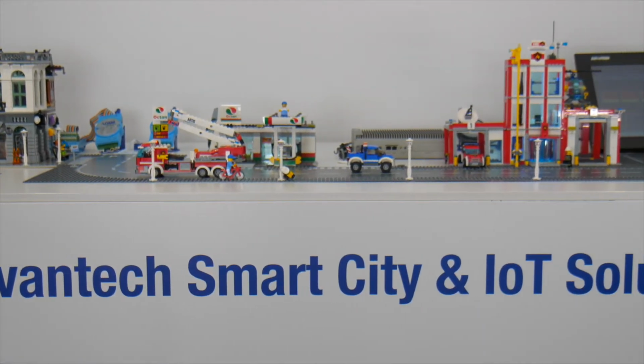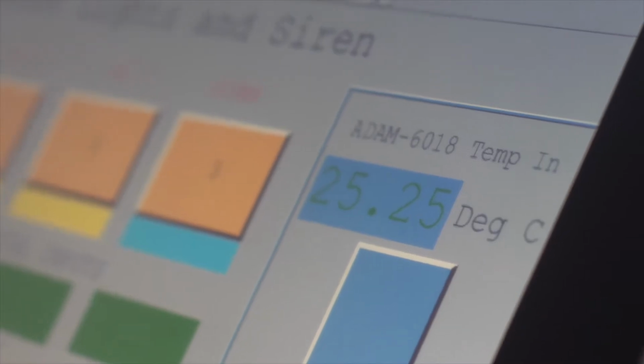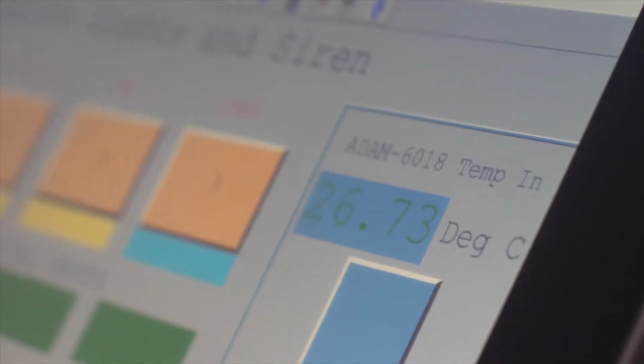Advantech is a global leader in providing industrial-grade embedded and automation hardware solutions to the market. Besides the industrial sector, we also provide solutions for key smart city applications such as transportation infrastructure and environmental monitoring.